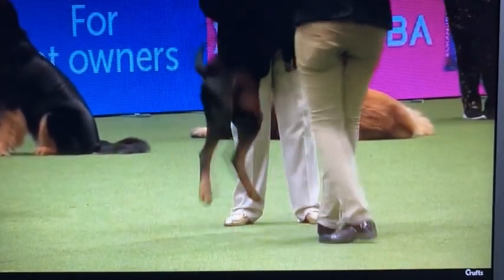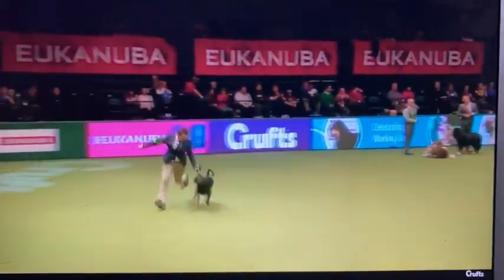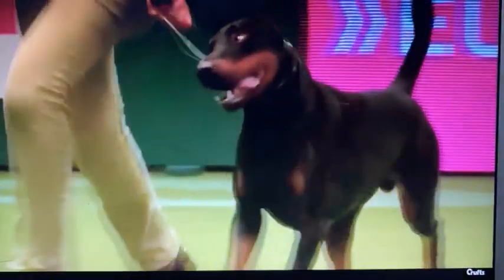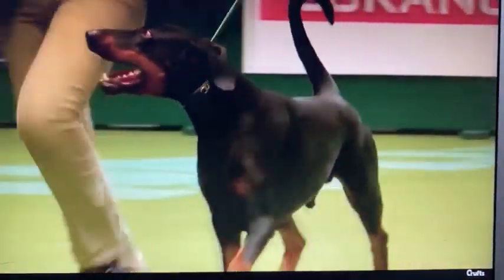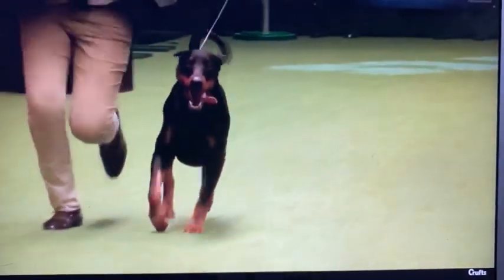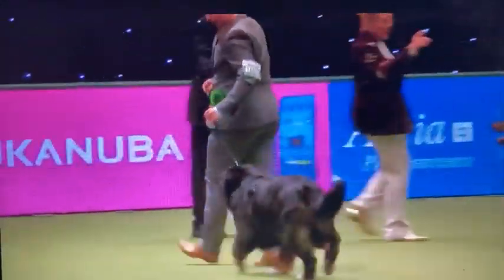Square in profile, sloping top line from the withers towards the tail. Still full of joie de vivre, this one. Deep ribs with a slight tuck up underneath. This one is black and tan, but they also come in brown and tan, or rust coloured. A very skillful handler.